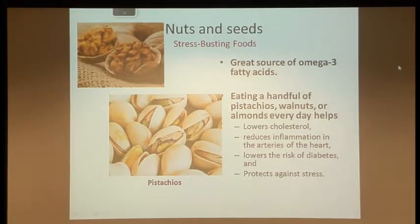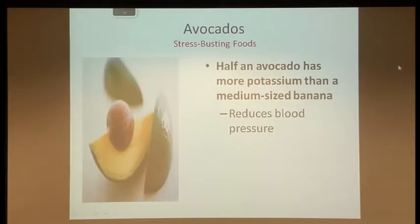I eat a lot of peanuts, a lot of pecans, pistachios. I eat a lot of these things during high times of stress to keep my immune system strong.